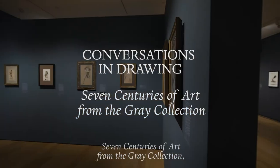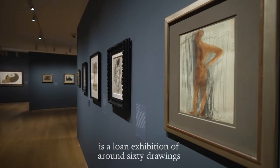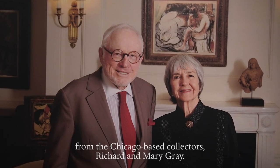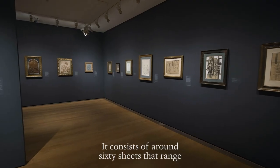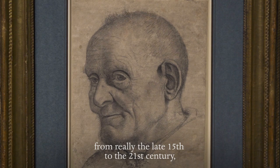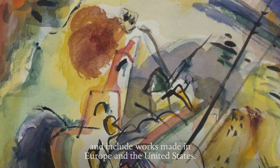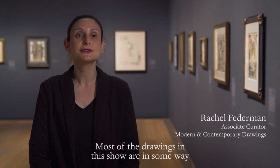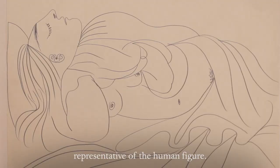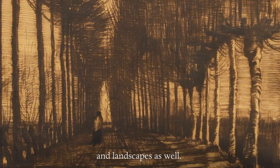Conversations in Drawing: Seven Centuries of Art from the Gray Collection is a loan exhibition of around 60 drawings from the Chicago-based collectors Richard and Mary Gray. It consists of around 60 sheets that range from the really late 15th to the 21st century and include works made in Europe and the United States. Most of the drawings in this show are in some way representative of the human figure, though there are some abstract works and landscapes as well.